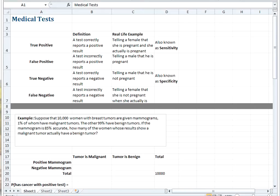So the 2 true conditions, the true positive and true negative, are both correct. That's either saying you have this condition and the test says you have it, or you don't have the condition and the test says you don't have it. Those are both the correct test results, telling you you do have something you do have, or you don't have something that you don't have. The incorrect results are false positives and false negatives.